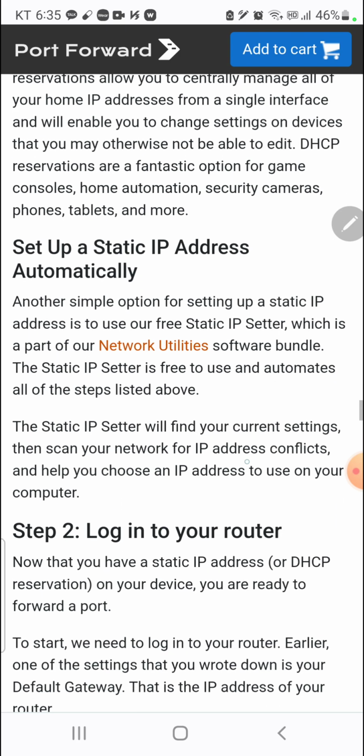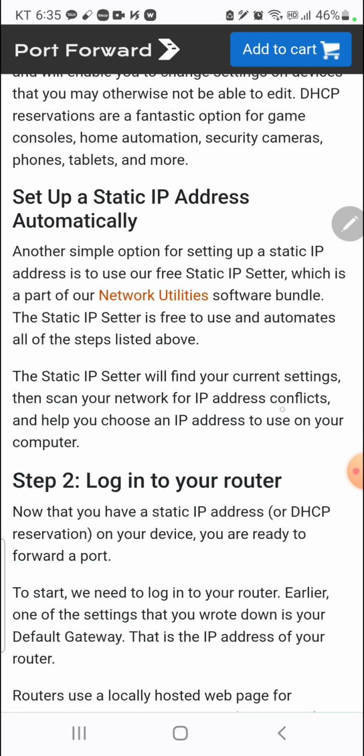Set up a static IP address automatically. Another simple option for setting up a static IP address is to use our free static IP setter, which is a part of our network utilities software bundle. The static IP setter is free to use and automates all of the steps listed above. It will find your current settings, then scan your network for IP address conflicts, and help you choose an IP address to use on your computer.